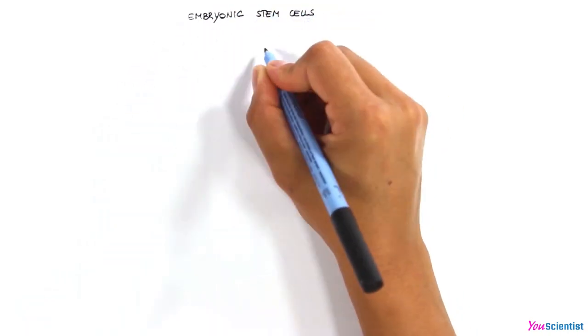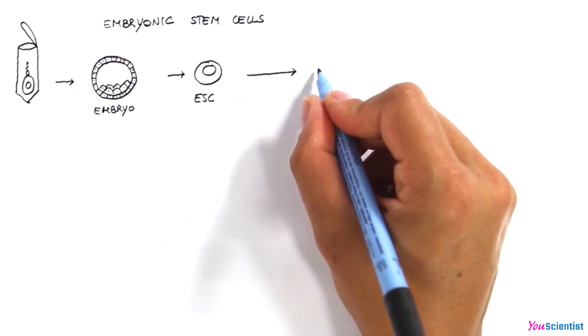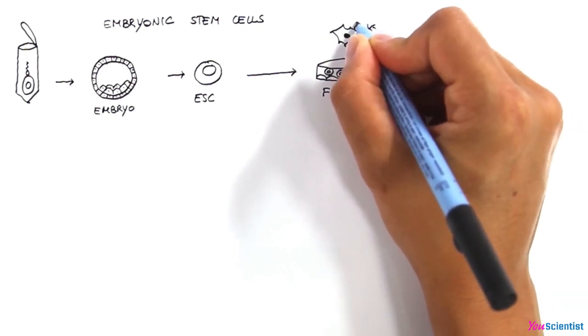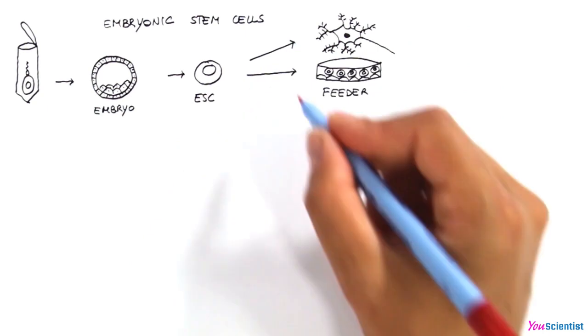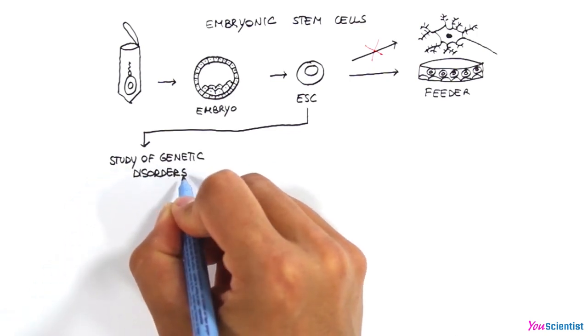Embryonic stem cells originate from embryos obtained by in vitro fertilization of egg cells. In labs, embryonic stem cells are grown on a layer of feeder cells with all of the factors that maintain them in a pluripotent, undifferentiated state, preventing spontaneous differentiation. One of the most important uses of embryonic stem cells is the study of the mechanisms underlying genetic disorders.